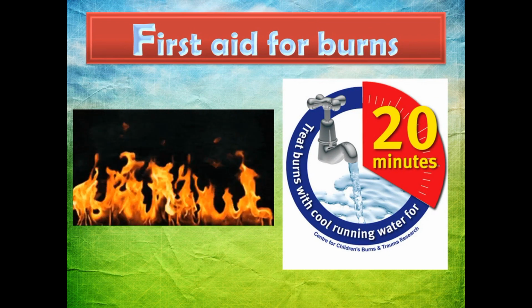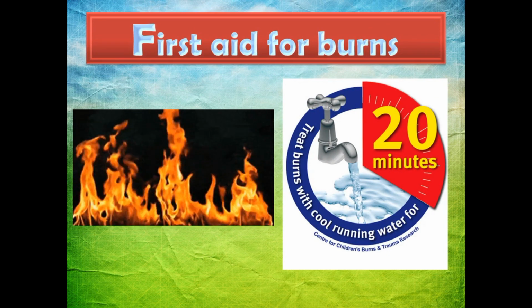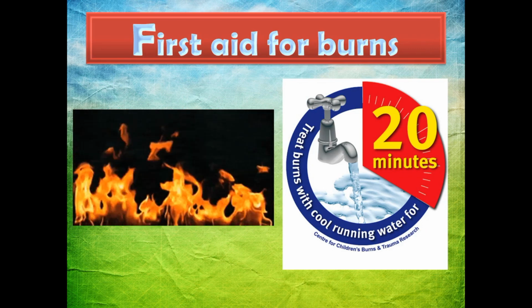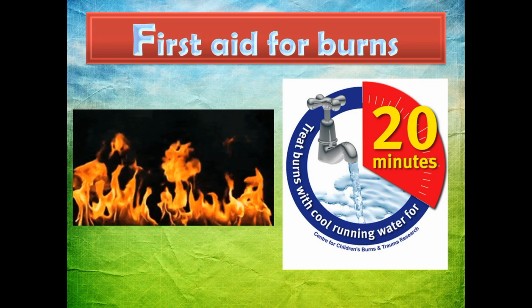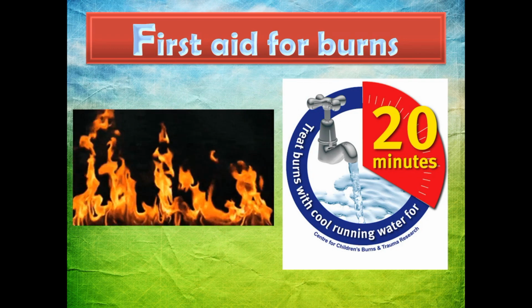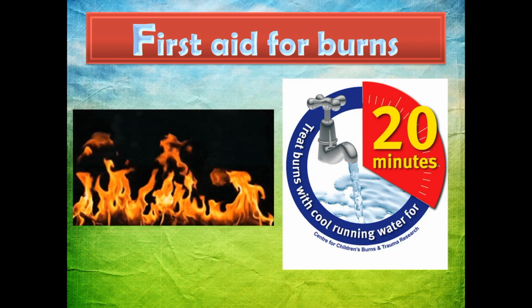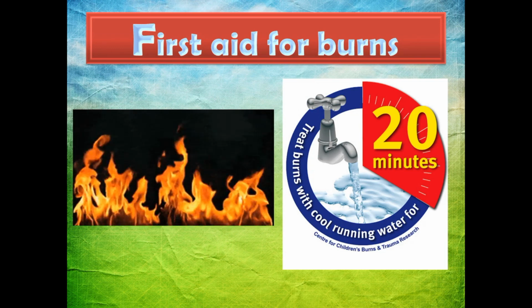First aid for burns. We have already discussed what we have to do during burns. The best treatment is to treat the burn with cool running water for 20 minutes. Normal running water should be applied for at least 20 minutes in order to avoid blisters caused by burning.